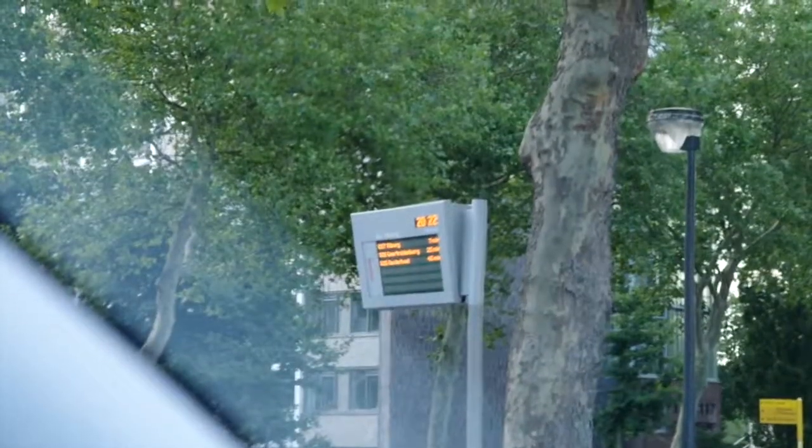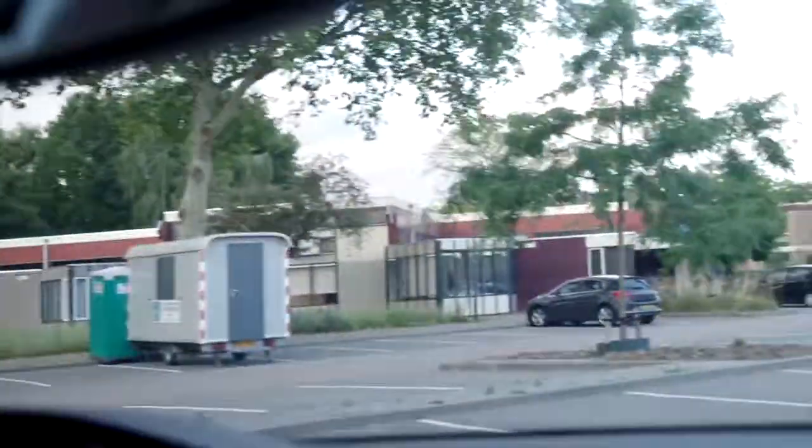Electronic bus says 8:22, and that's when the buses are coming. So I think 7 minutes, it says we're one of them. Yeah, that's how you do public transportation. Not guessing and then hoping that something will show up, or a printed timetable that's outdated on the wall.